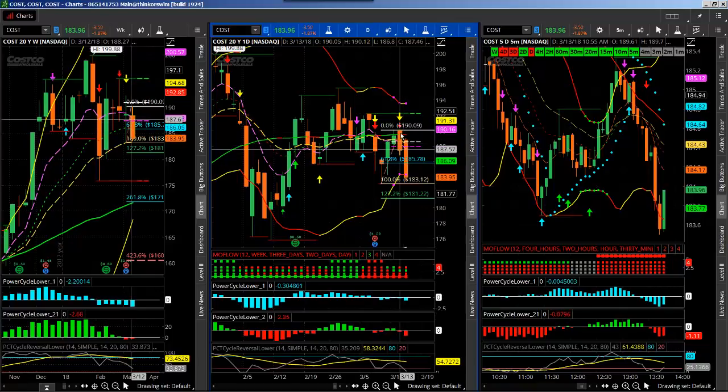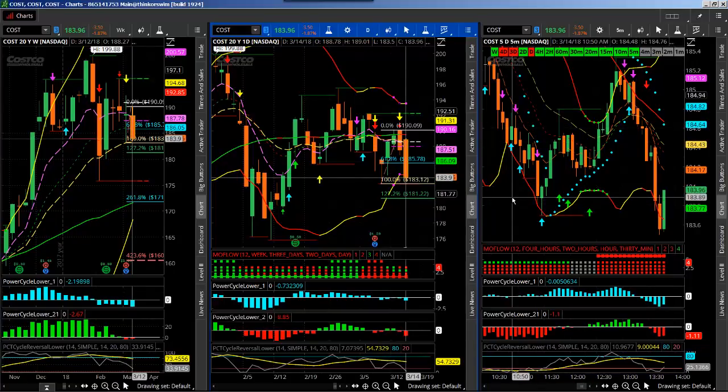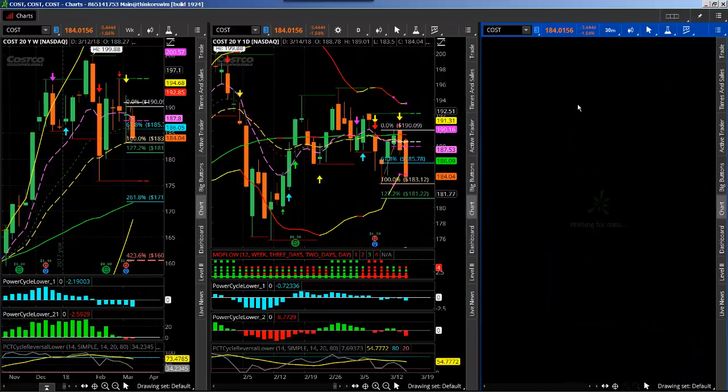Now yesterday we saw that this was starting to break lower, and we were also looking at a lower time frame. We were watching the 30-minute time frame and decided to take a short-term trade setup, going into expiration Friday and using a short-term time frame for the trade. So let me show you what that setup looks like.